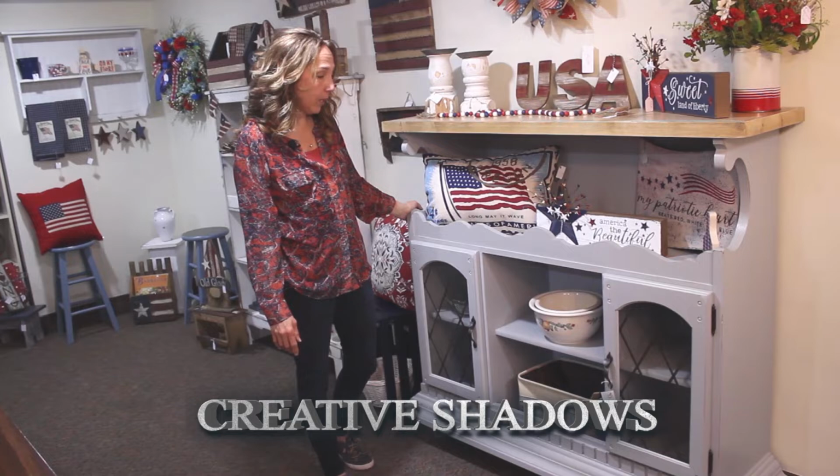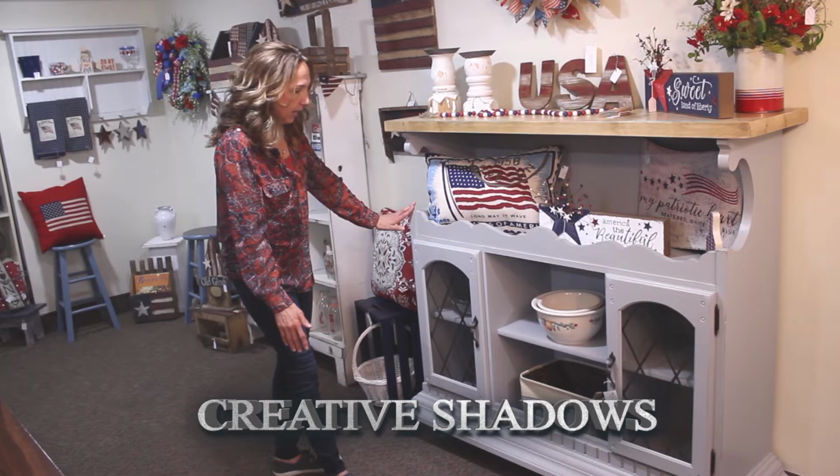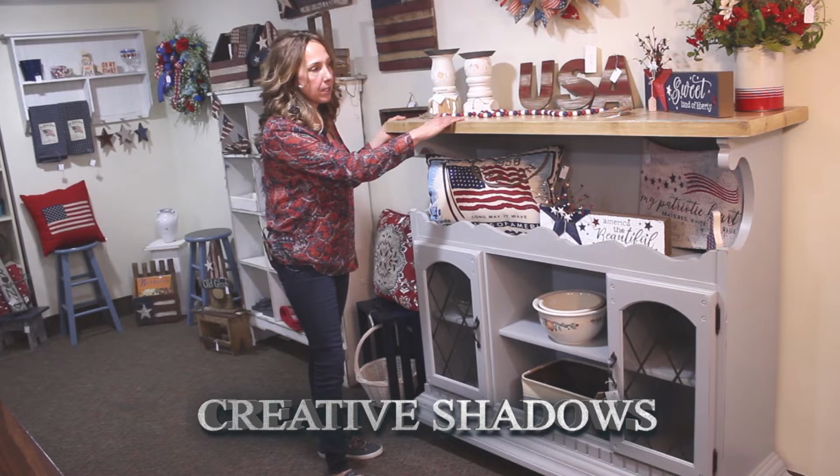And so I just looked at it in the garage upside down. I was like, that could be used just like that. So what we did was we repainted it and did a little distressing to add some farmhouse feel to it. I made a wood top to go on top of it to have a shelf. And I turned the doors upside down.